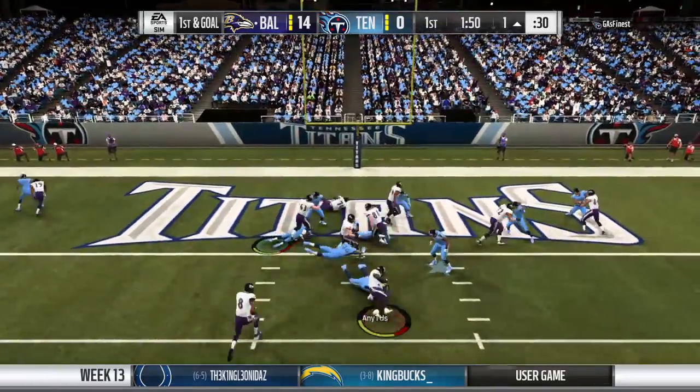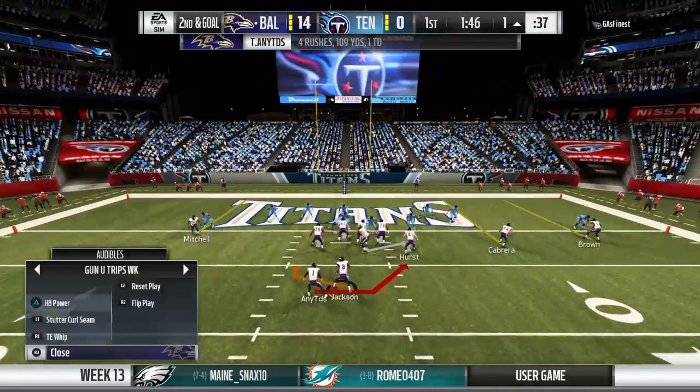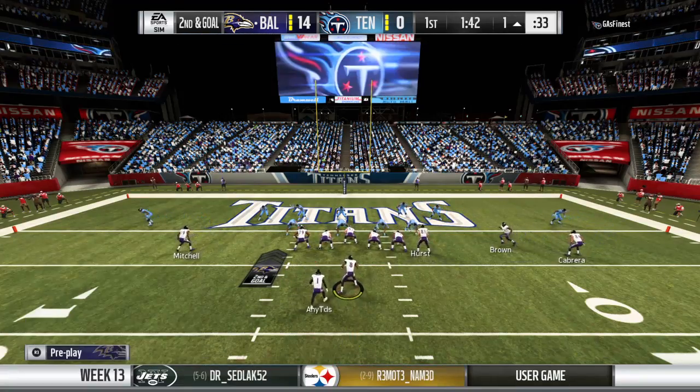They'll try and run for it on 1st and goal, into a mass of bodies, and I think they held him out. They did. Call it no gain, and it's going to be 2nd and goal.